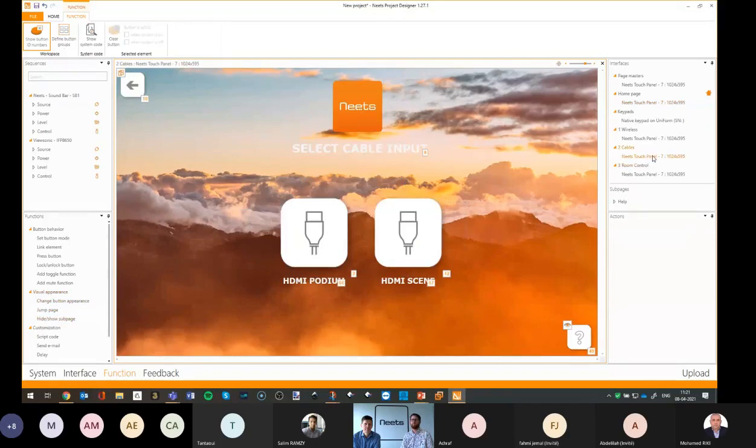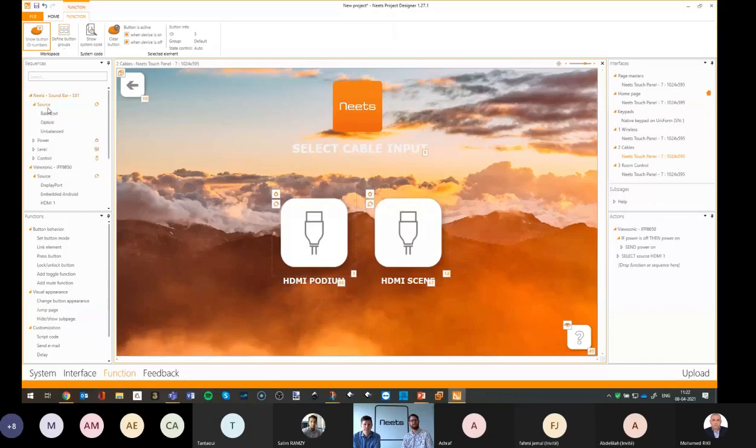But let's go to the cables page just to show how easy it is to start the TV on the correct source. So we can just take HDMI 1 and 2 and drag those sequences onto the corresponding buttons. I can take the soundbar as well. We can choose the optical input on both of them. Simply just drag and drop.